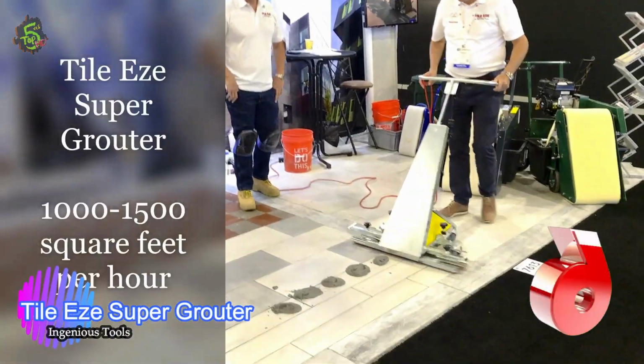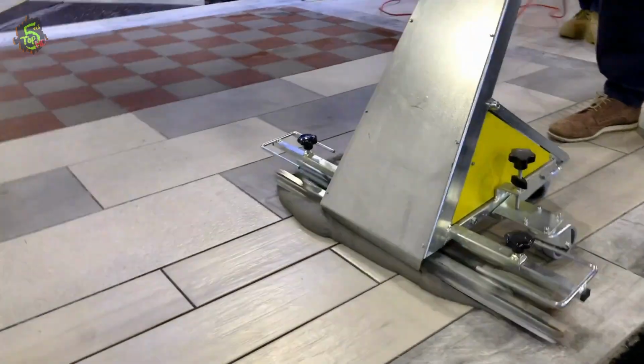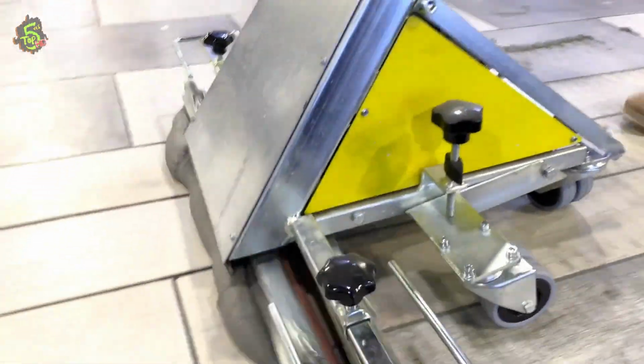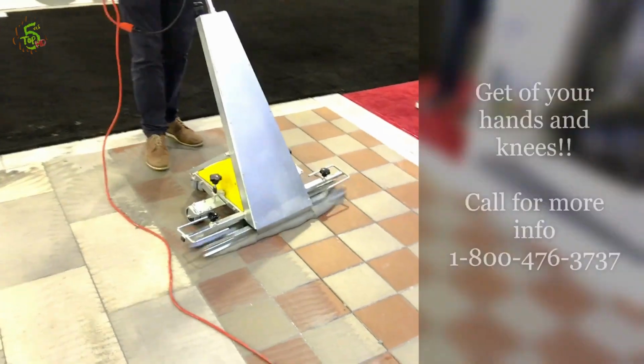Number 6. Tile Ease Super Grouter. First, an applier spreads grout on the tiles. Continuously moving hands cover the entire surface gracefully. Adjustable handbars and a lightweight body mean that a single person can control it simply.